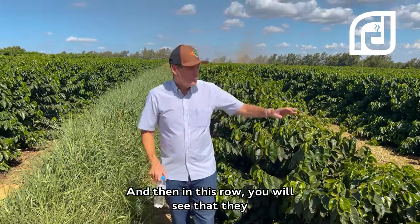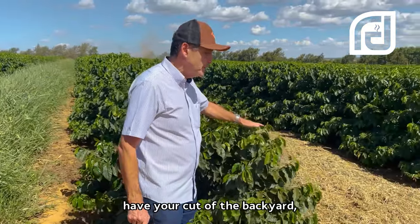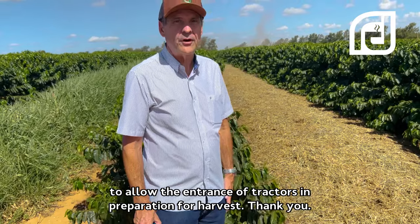And in this row, we see that they have cut the brachiaria to allow the entrance of tractors in preparation for harvest. Thank you.